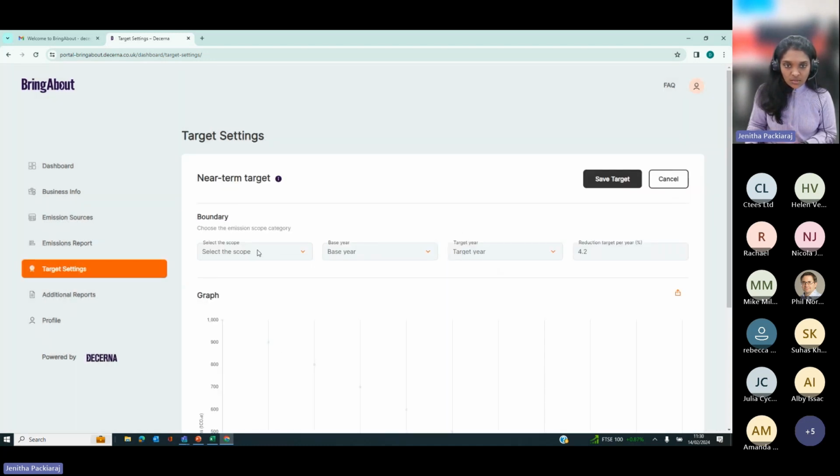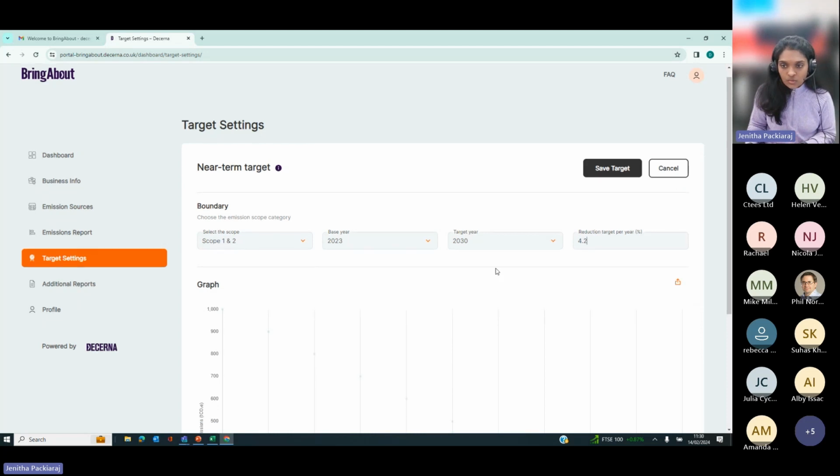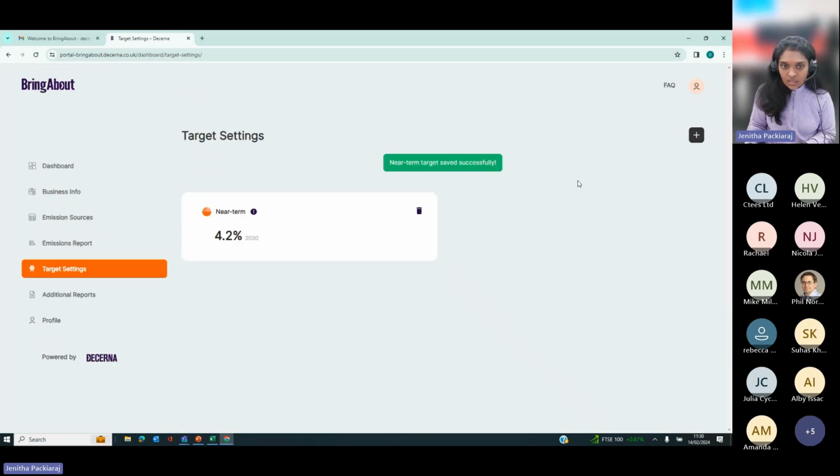You can set your targets for all scope 1, 2, and 3 together, or you can select scope 1 and 2 together and scope 3 separately. I would like to select my near-term target. The base year is 2023, and I am setting a near-term target for 2030. This 4.2 percent is the default based on the Science Based Targets initiative, but you can also give any higher percentage. Once I save the target.